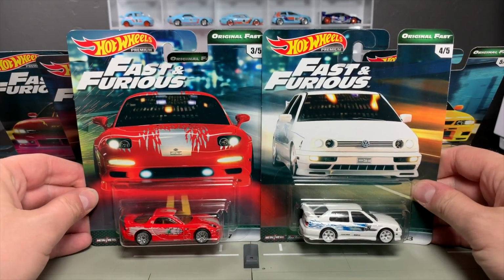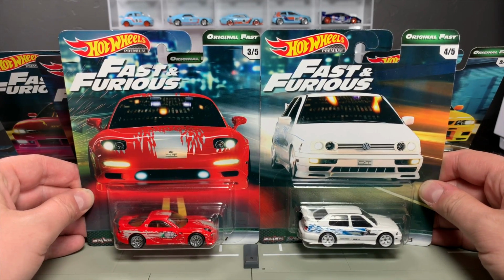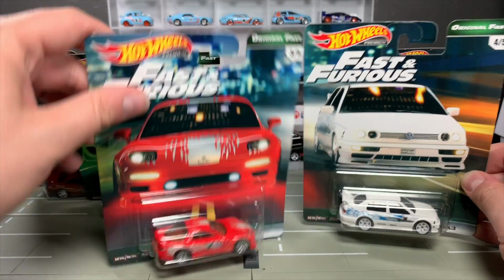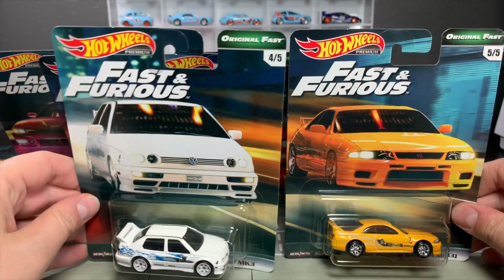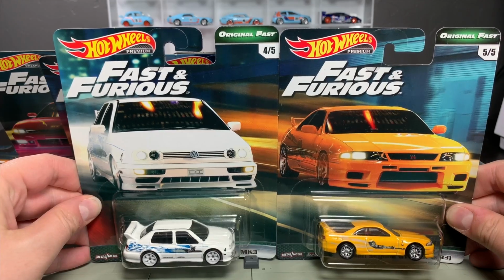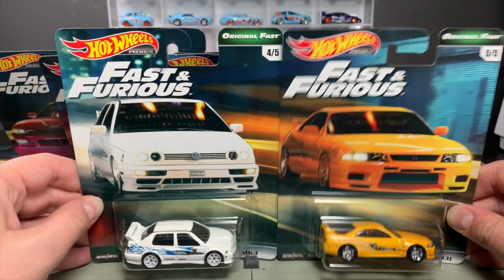So that's number 3. Let's connect number 3 and number 4. You can see the Jetta and the RX-7. And I think this is actually one of the first shots of the race, kind of like this from the front. And then, of course, number 4 and number 5. Let's try and get those together. The R33 and the Jetta. Is that not the coolest?